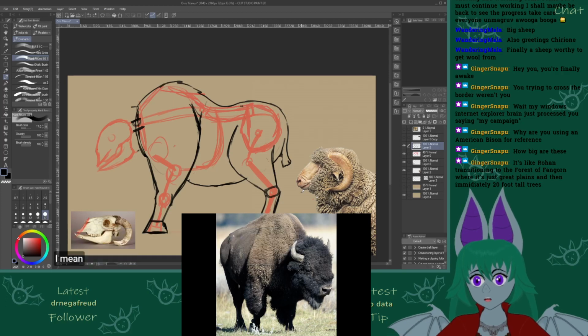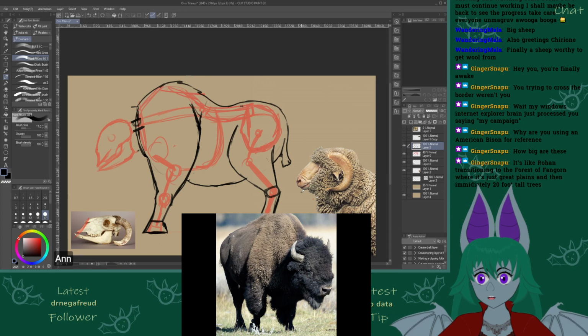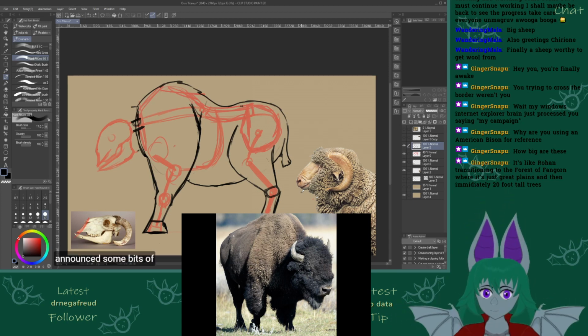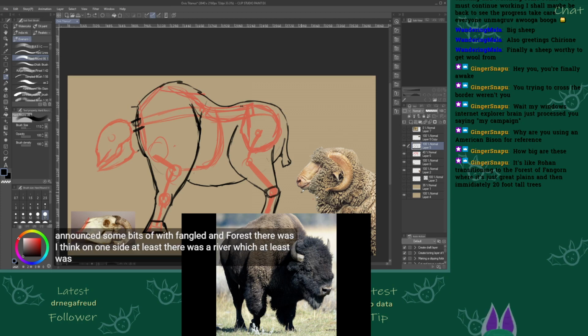I mean, I don't understand how it worked in Rohan. I know with Fangorn Forest, I think on one side at least, there was a river, which at least was a natural boundary.